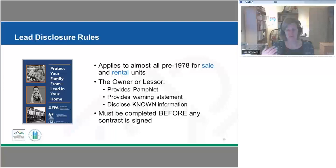It also provides any records and reports that would accompany that, as well as if they don't know whether there's any lead in the unit or not. This is for the unit and any common areas servicing that unit. Some examples of common areas might be a hallway, a laundry room, perhaps a garage, and exterior surfaces of the building. So this applies to almost all pre-1978 for sale and rental units.